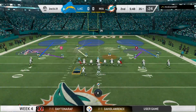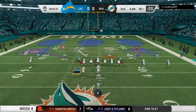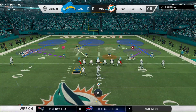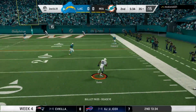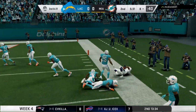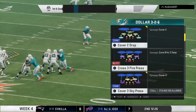So it's 3rd and long for the Chargers, and Rivers after the sack. From the gun, Rivers. That's complete to Austin Ekeler, the running back. They're able to convert on 3rd down, and that sets up a 1st and goal.